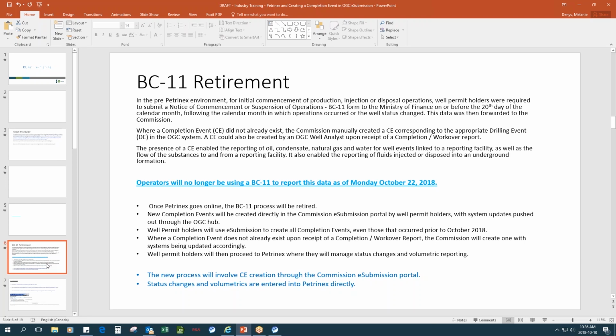And where a completion event does not already exist upon receipt of a completion workover report, we again will create one, with the systems being updated accordingly. So if we receive a completion workover report and see that the CE has not been created yet, we will create it internally, and then that information will be pushed out to the Petrinex environment through the same hub. So it will be available almost immediately.